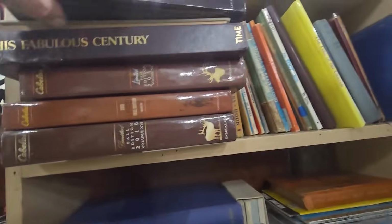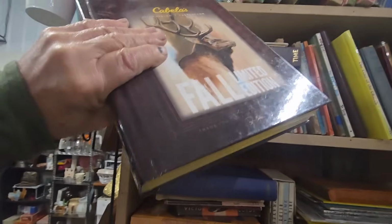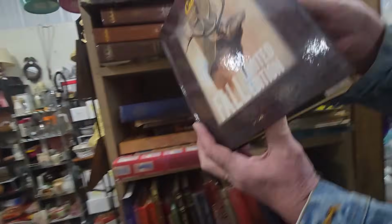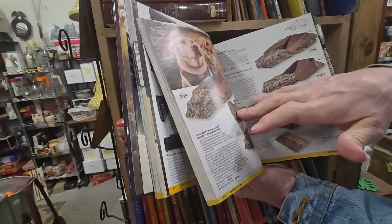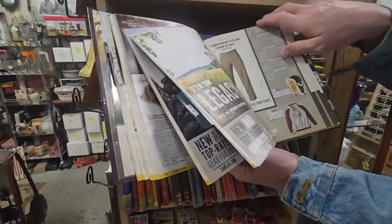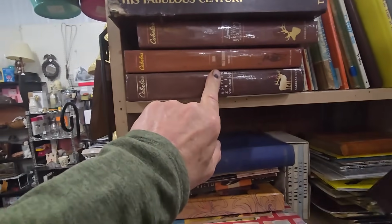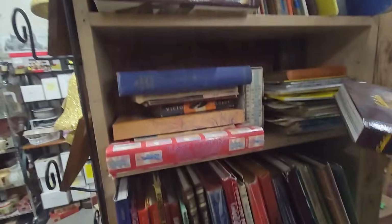Is it actual? It's a catalog? No. Oh, limited edition. Yeah. What's that? 2015. Really? Look at that thing. Wow. Hardbound. I've never seen that. I didn't know they did that. It's a 2010, 12, 13. How much do they want for that?